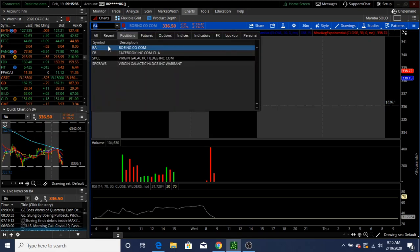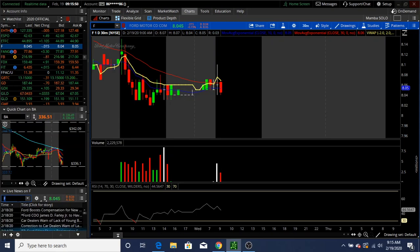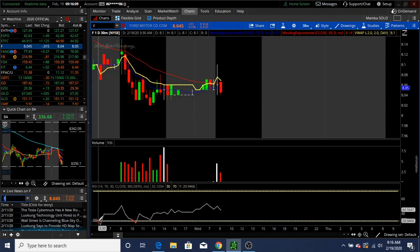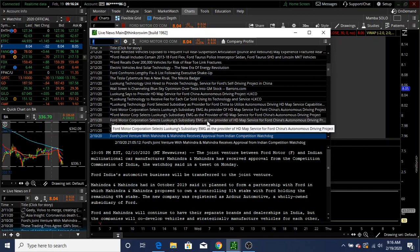Now, okay, let's take a look at Ford, guys. Have a buddy that mentioned Ford to me, and I think he bought calls in Ford off of news, and it was probably a few days ago. Thing about Ford, I'm in puts right now. I'm in a February 21st 750 put. Ford doesn't move much at all. Its ATR, average true range, is I think like 19 cents. But Ford had a recall on the 12th, challenging the Cybertruck. I think there might have been something positive a few days before that. The joint venture with Ford selects Lukong subsidiary provider HD map.